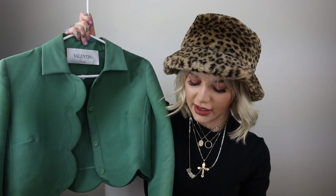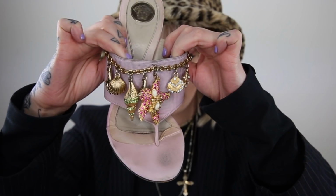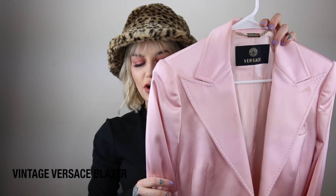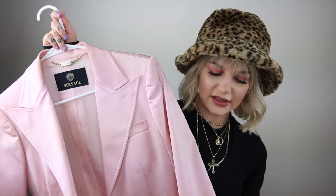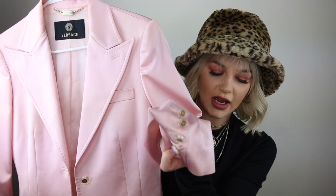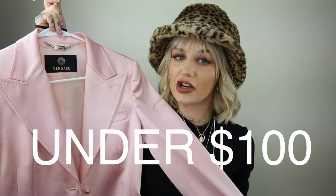This was a really good piece that I was really happy to have, and still happy to have in my closet. I bought this piece at Madame Haddam because I was like, this reminds me of the first vintage piece I got, my Versace shoes. Really cute slides. I've worn them a bunch, and I feel like it was from the same collection, but I got this gorgeous Versace, oh my god, silk blazer. It is so stunning. It has their Versace Medusa head buttons all the way down it. I feel like I got this for under $100.